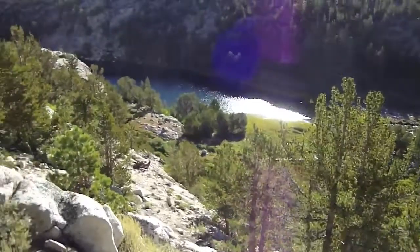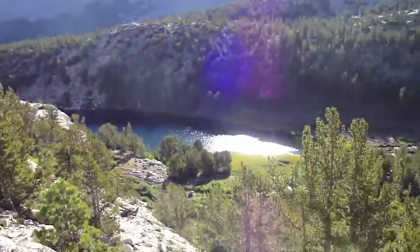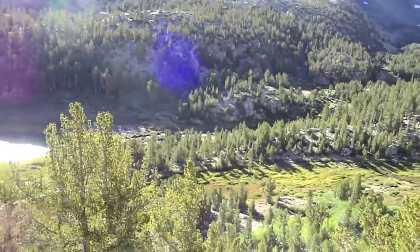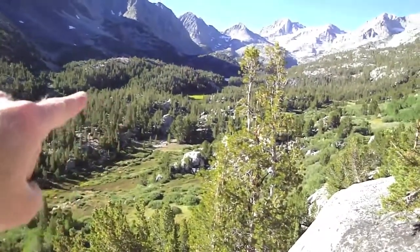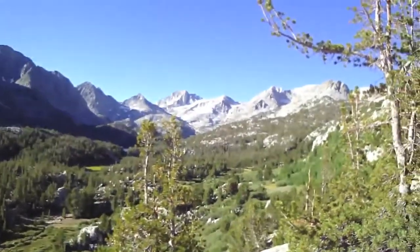I'm not sure what lake that is, but there's a pretty cool little lake down there. This whole little valley is pretty nice. I don't know if you could see it, but right up there, there's a little meadow area with the river running through, and then these amazing Sierra peaks up there.